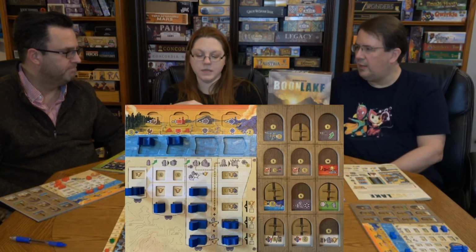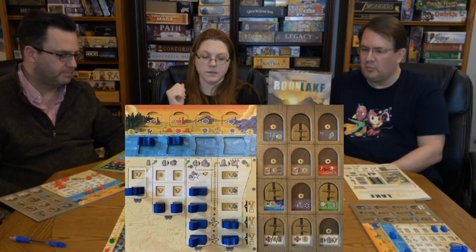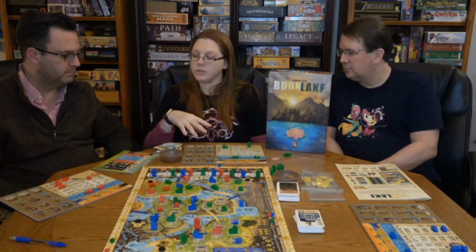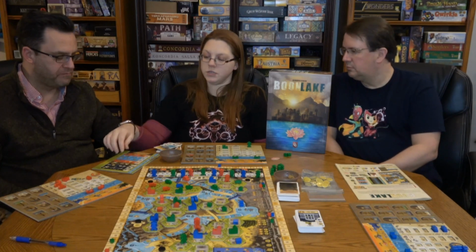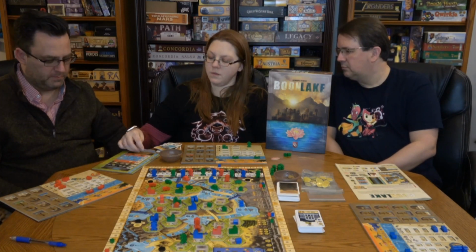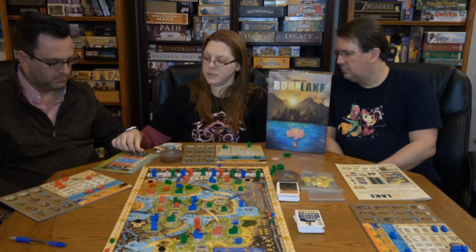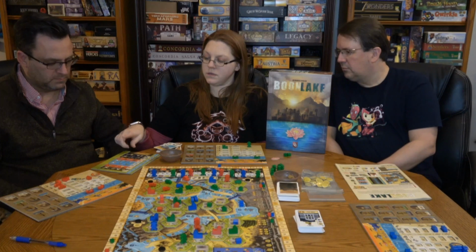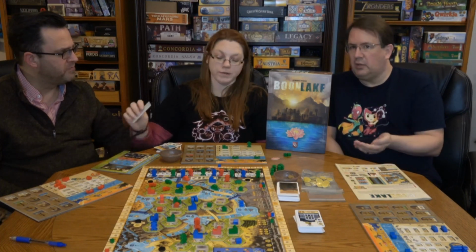I just got to take advantage of it whenever I had a peak of buildings on the board. Okay, all right. So that's actually really cool. So that's one action, and then we've already talked about upgrading. We've talked about playing the city tiles, playing a card. We've talked about that.